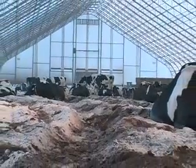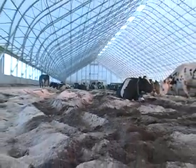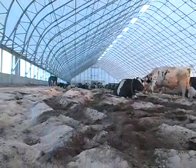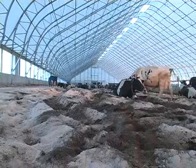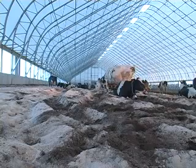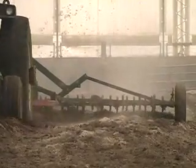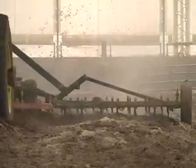The biggest drawback to the bedded pack is the cost of the bedding. And by going to the compost system, which we just started using this last winter, we've really reduced the amount of bedding needed because we're aerating it twice a day, or every time we take the cows out to milk. We come in and aerate the pack.